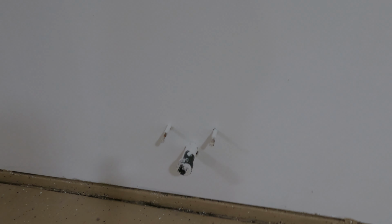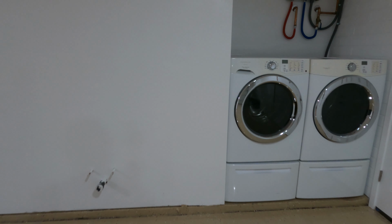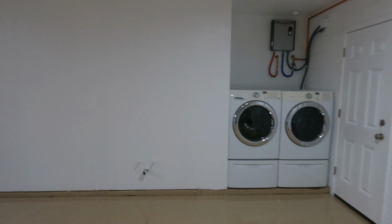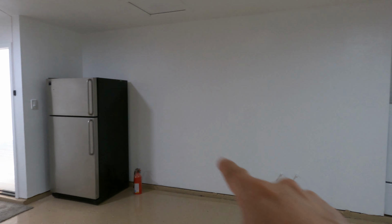This is also stubbed out here for a sink. So, and again, let me just back up a little bit so you can get a nice perspective on it. You got the washer dryer, that's your standard washer dryer depth, but look at that distance over here.